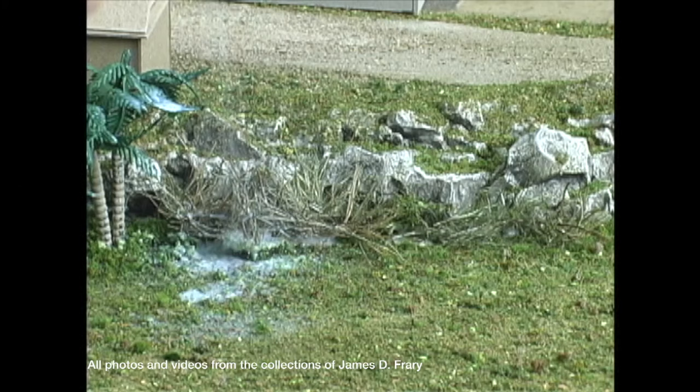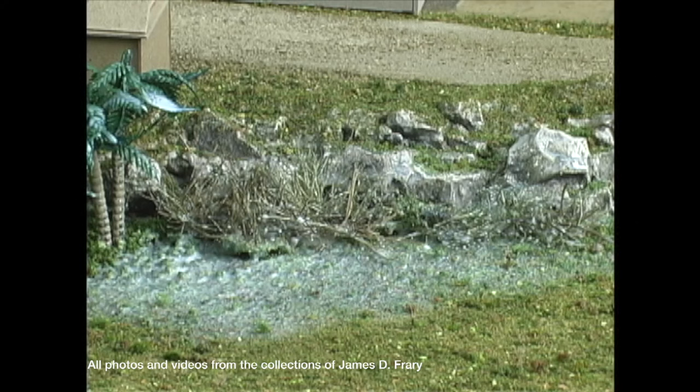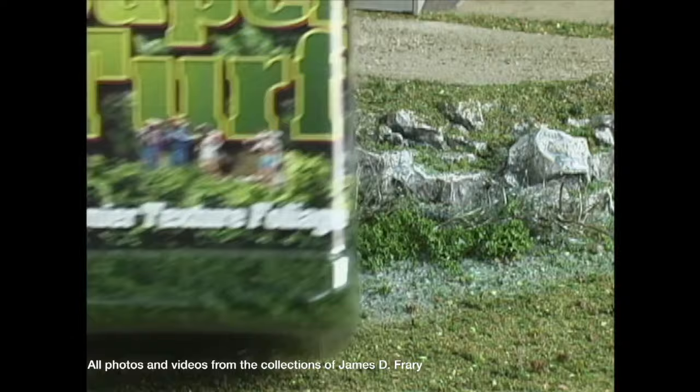Here I'm just adding some weeds, some of the weeds that are like sugarcane plants, although I didn't paint them as well, and I'm adding them here just in front of the rocks, just into the wet mat medium. I'm going to add some super turf. I'm going to spray it again with mat medium so that everything's really wet, and then I'm going to add some knock leaf foliage.